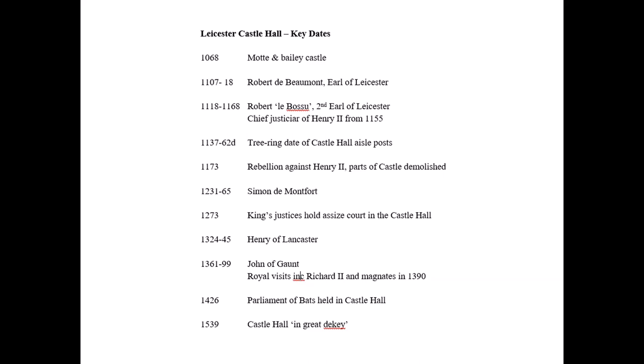It went into decline. There was a major parliament, the famous Parliament of Bats, where they fought each other, or went in with bats, because they weren't allowed in with swords, so they went in with bats in the castle hall. Rowdy lot, worse than our own perhaps.